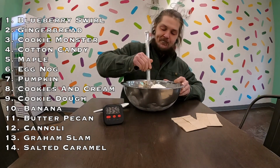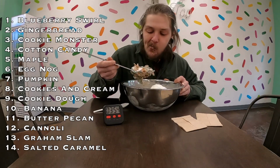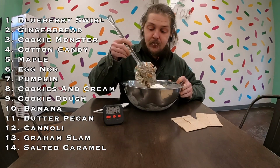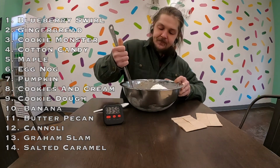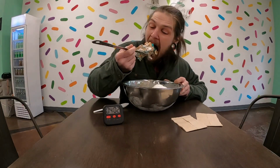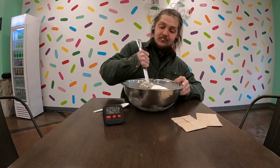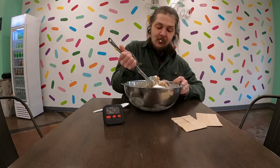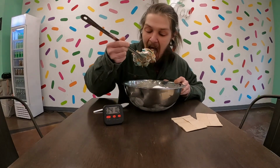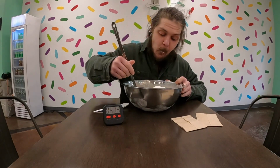And I do gotta say, my other favorite flavor in here was the cotton candy. Your mileage may vary for cotton candy ice creams, but that's a childhood favorite of mine, and so getting to indulge in that, it really doesn't fit along with maple or eggnog having cotton candy, but I don't care. That one was for my childhood Jerome.